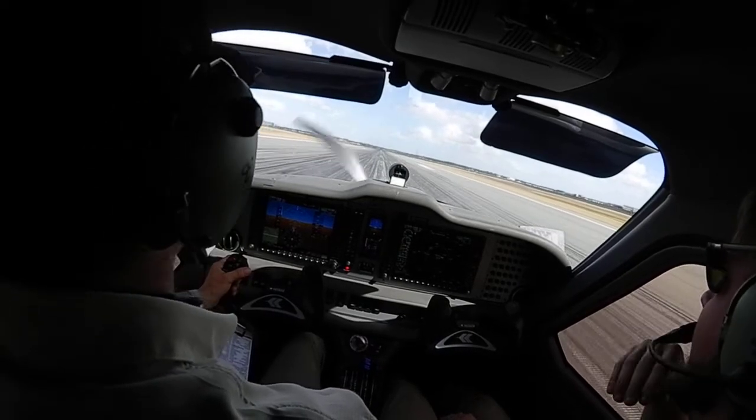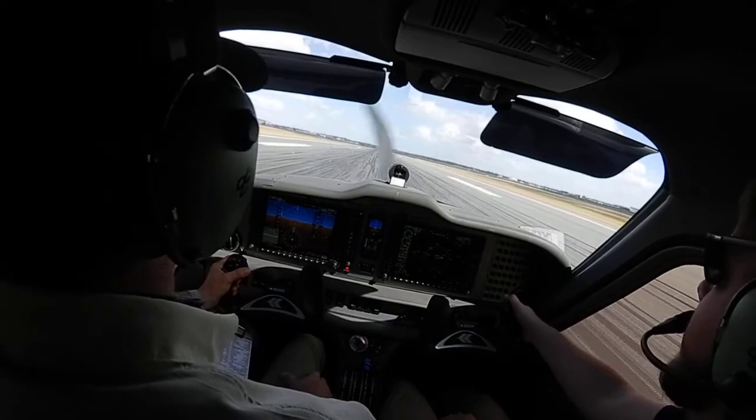Tecnam 118 Tango, left Alpha 3, ground point 4. Alpha 3, ground point 4, 118 Tango.